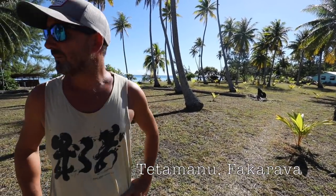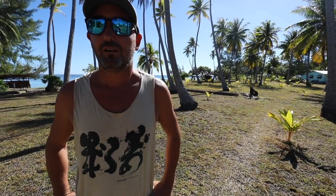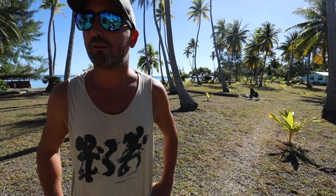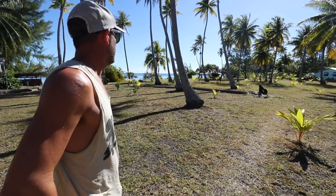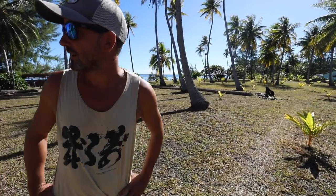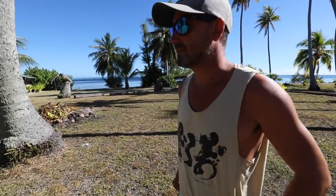We're on the southern part of Fakarava. I can't recall the name of the town. Alyssa probably knows. Don't know. No, she doesn't know either. It's just a cute little palm-fringed village. Lots of little huts where it looks like people come here and spend a week diving the pass.